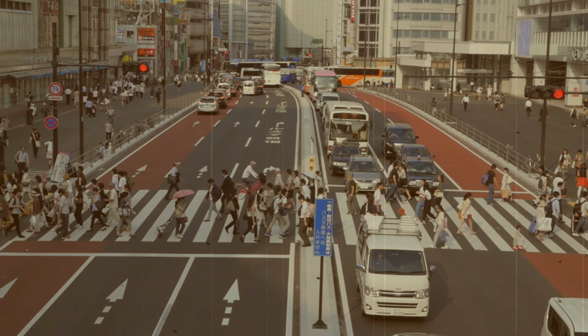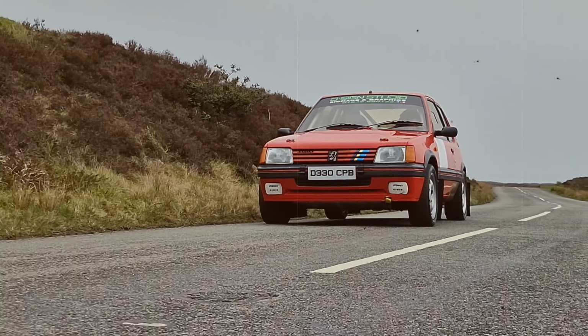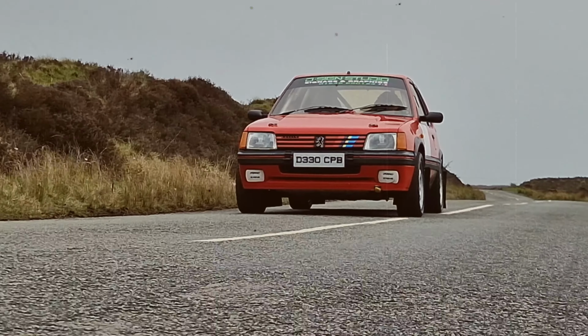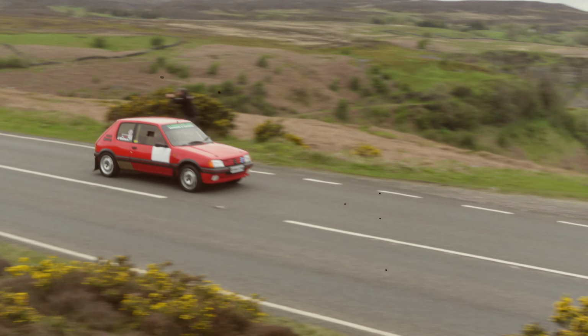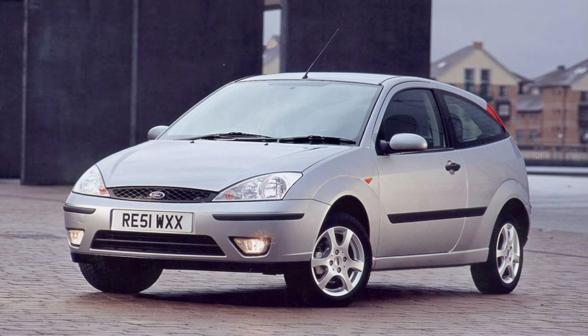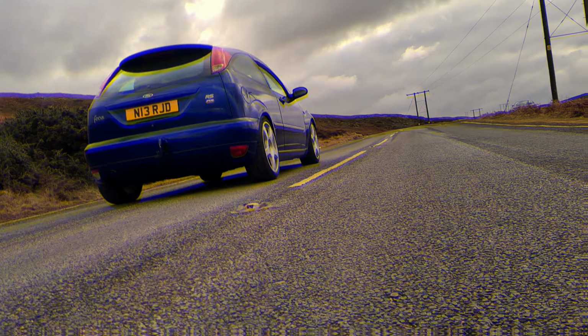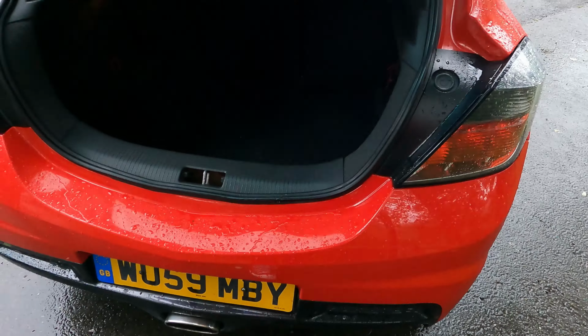Hot hatches have been around since the 1970s, with the likes of the Mark I Golf GTI and Vauxhall Chevette HS. The term really caught on in the mid-80s and has been a dominating car class even up to the present day. The idea was simple: take a regular, arguably mundane hatchback, give it a lot more power and more aggressive styling to make it a much more exciting experience with the practicality of an ordinary hatchback. Hence the term hot hatchback.